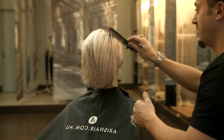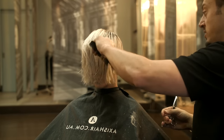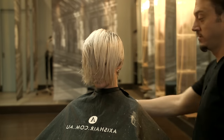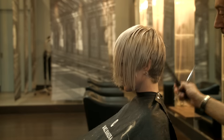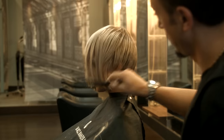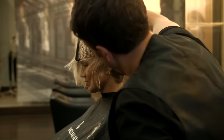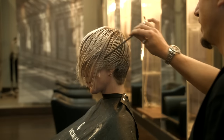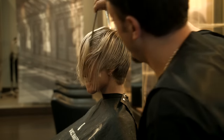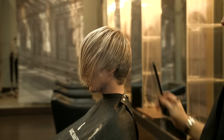Once I get to above the ear, I need to stop. We need to preserve this length in the front. So I'll spin CJ back. We're gonna start over-directing, bringing the hair back to here. And do not cut this fringe off, I need to leave it.